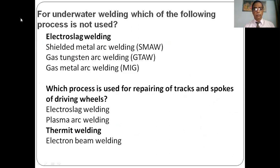Some questions, two questions are MCQ. For underwater welding, which of the following processes is not used? Electroslag welding, shielded metal arc welding, tungsten arc welding, gas metal arc welding. In most cases, arc welding is done in underwater welding. Electroslag welding is not an arc welding process and it is not used in underwater welding. So the answer is electroslag welding.